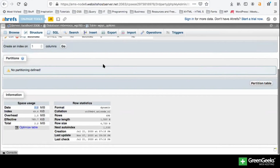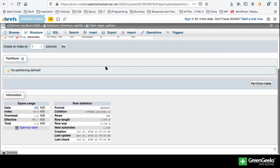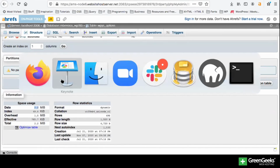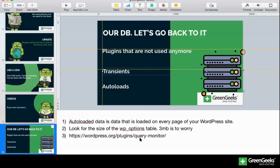So the higher the value is, the more problems you will have, because you're going to have a slow database. Remember the Christmas tree, it's going to be a Christmas tree full of Christmas bells. So it's going to be really, really slow. Okay, so do take that into consideration.